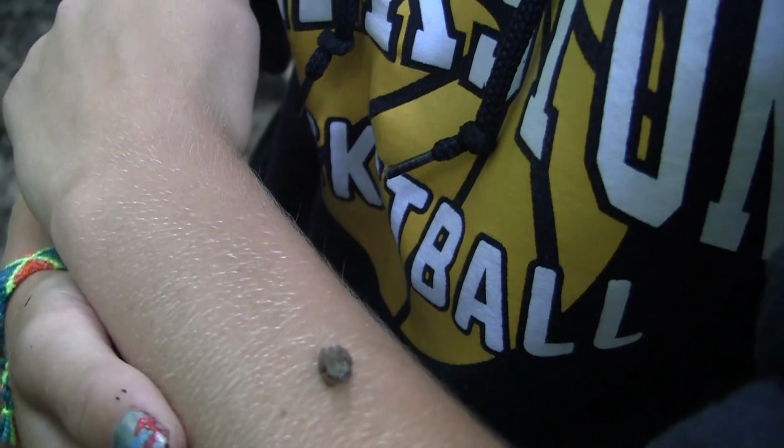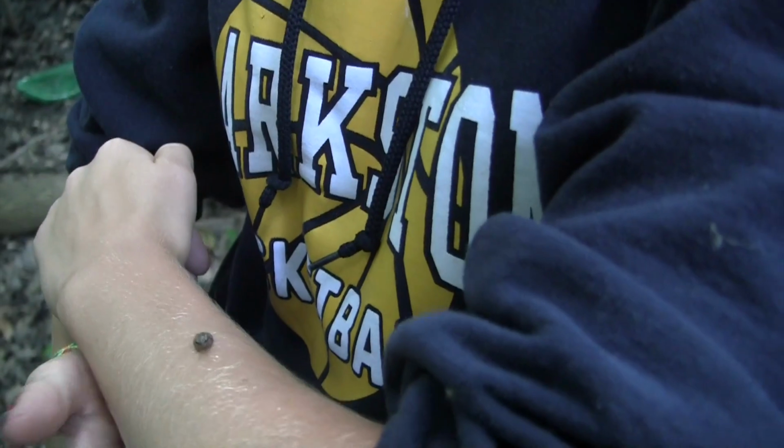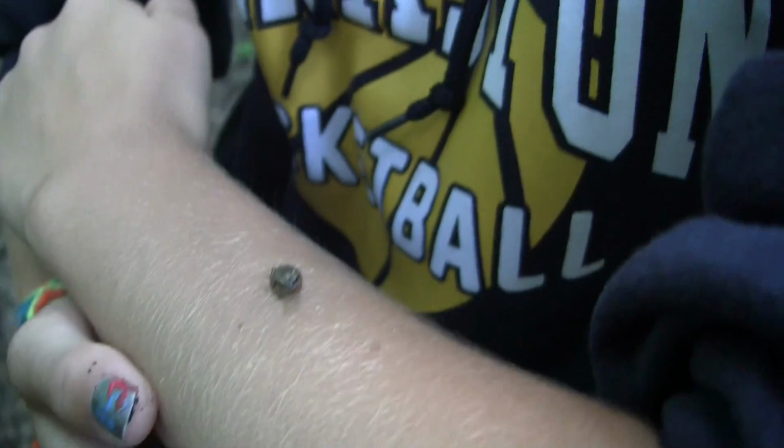You can see he's got a little bit of an X on his back, so that's how we know he's a peeper. I didn't know if I can get close enough with this camera to see the X. See if I can get behind it a little bit.